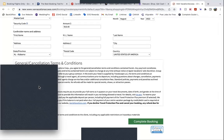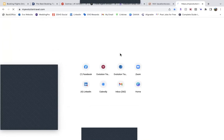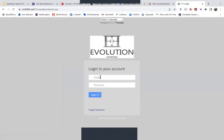All you'll do after this is fill out your commission tracking form, which is in the Travel Cafe. Let me get there first. Basically, the commission amount is going to be the service fee that you charged, or what you added in the booking administrator in Vax. Does that make sense?